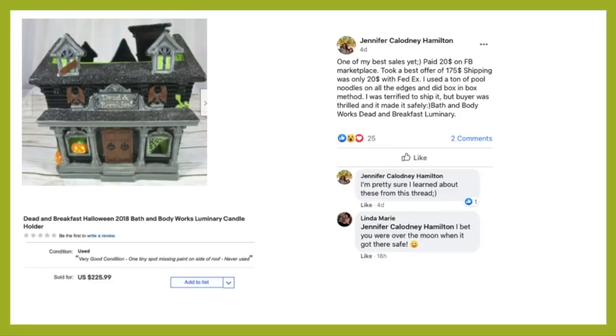Next up is Jennifer, one of my best sales yet. Paid $20 on Facebook Marketplace. Took a best offer of $175. Shipping was only $20 with FedEx. I used a ton of pool noodles on all the edges and did box-in-box method, so double boxing. I was terrified to ship it, but the buyer was thrilled and it made it safely. Bath & Body Works Bed and Breakfast Luminary. So it is a candle holder. Obviously retired, no longer available. Paid $20 and took a best offer of $175.